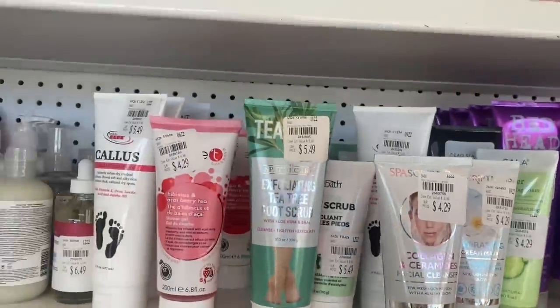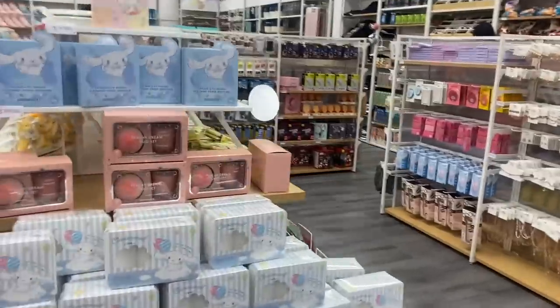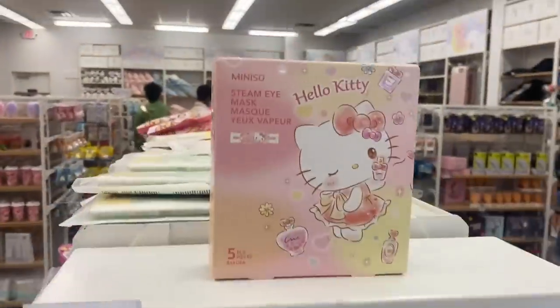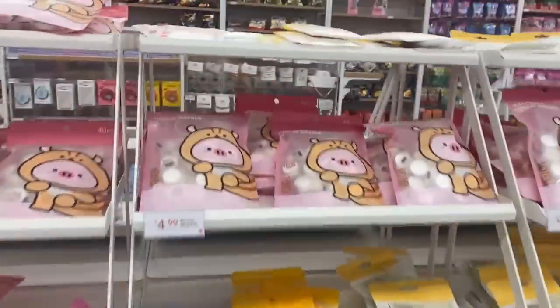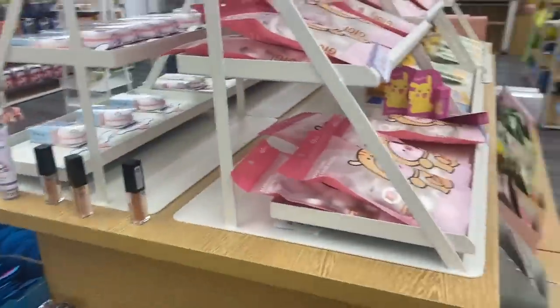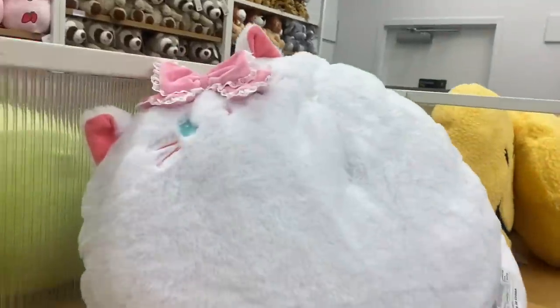And then after we got our stuff at Tuesday morning, we went to the mall and found this little cute kawaii shop with all these beauty products and just all types of masks. They also had like little squishy stuffed animals and other items like cosmetics and things like that. So we didn't really buy anything here. We just really wanted to look around. So cute, right?